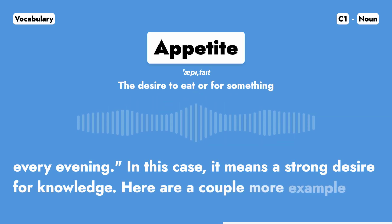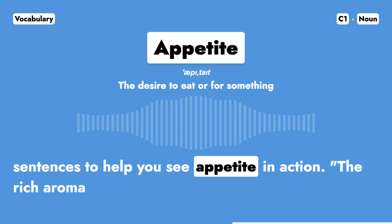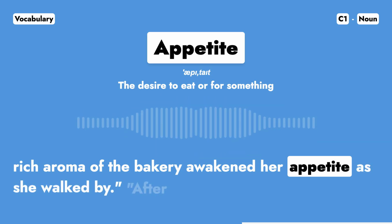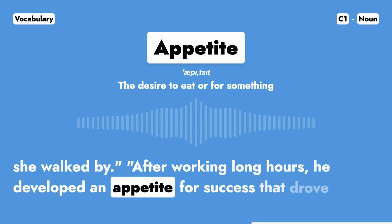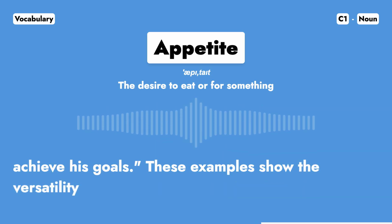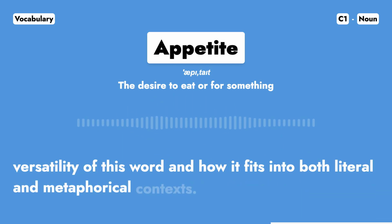Here are a couple more example sentences to help you see appetite in action. The rich aroma of the bakery awakened her appetite as she walked by. After working long hours, he developed an appetite for success that drove him to achieve his goals. These examples show the versatility of this word and how it fits into both literal and metaphorical contexts.